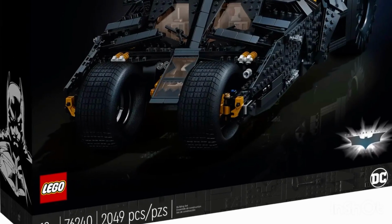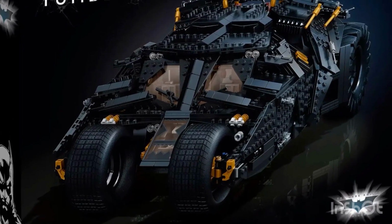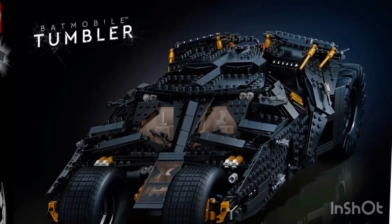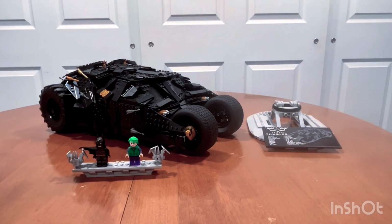My third favorite LEGO set, or more like tied for first, is set number 76240, Batmobile Tumbler. I am a huge Batman fan, especially the Dark Knight trilogy, and I feel like this set meets my expectations to the fullest, besides the fact that there isn't a Batcycle that comes out the middle, of course. The minifigure lineup is quite simple, yet effective, and I'm fine with it.